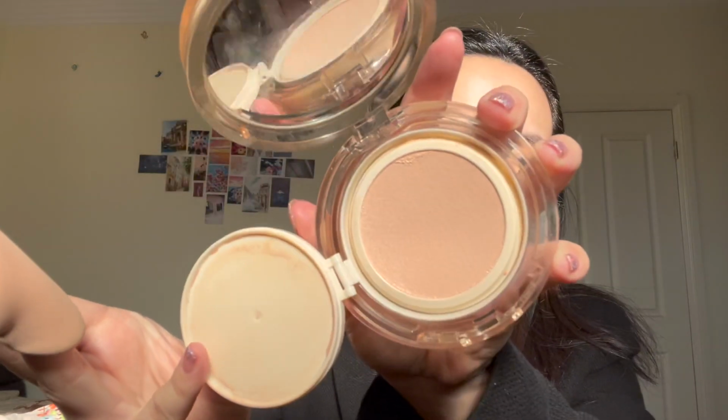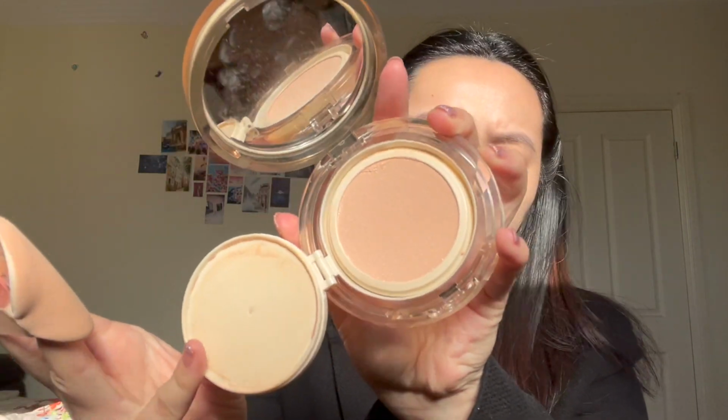Again, SPF 38 PA+++. This has been a go-to foundation because I prefer light coverage foundations that give me just a tiny bit of coverage, but mostly it evens out my skin tone. And because this is a mesh kind of covering, the formula is very, very liquidy, watery, and light. So you can tell that it's very skin-like. And I'm just going to pat this all over the face.